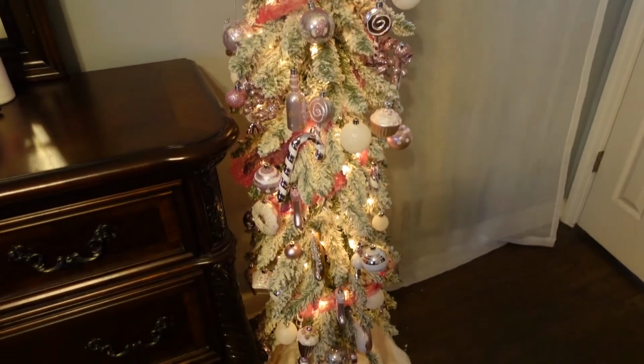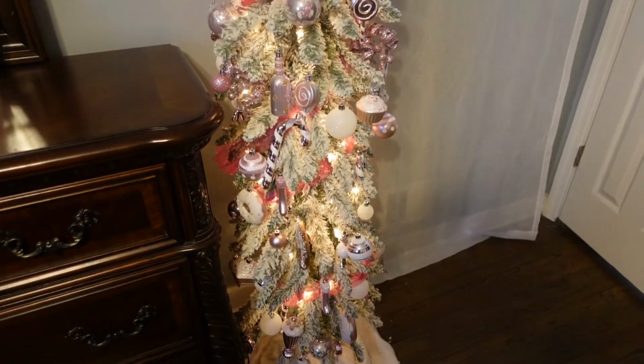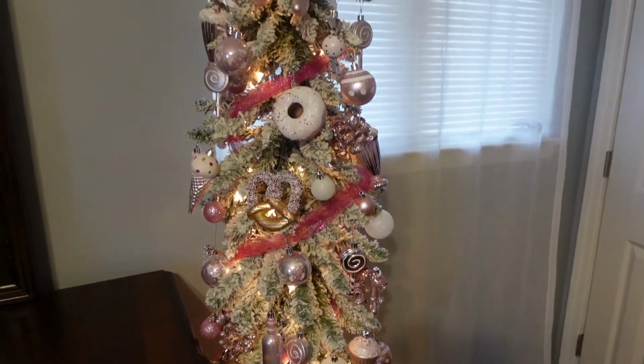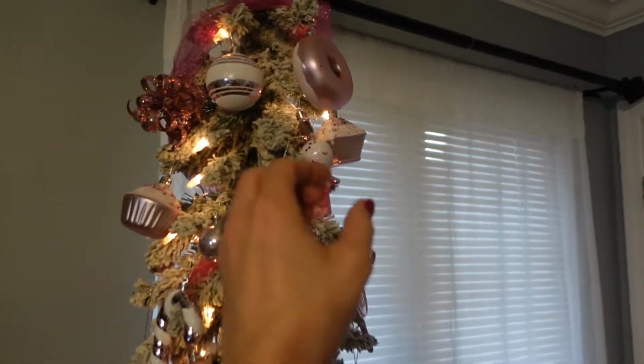But I think I am going to add this to Winnie's room next year, maybe, and put nutcracker ornaments on it, the ones from her tree that she currently has. Let me know in the comments down below what you think, but I think that's what I'm gonna do. Oh, somehow this one got turned around.